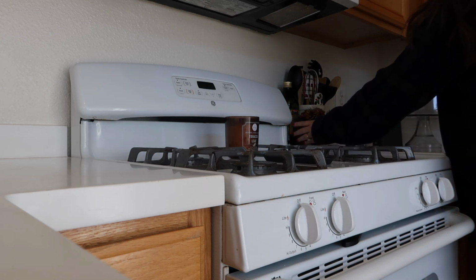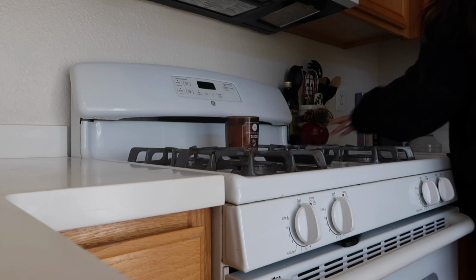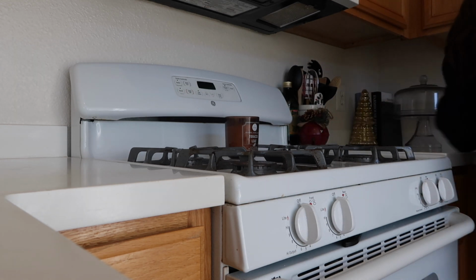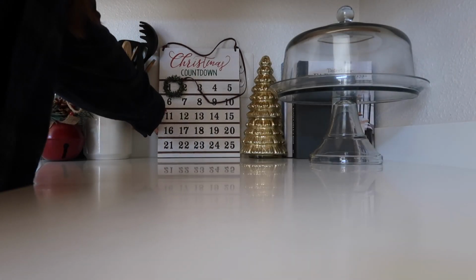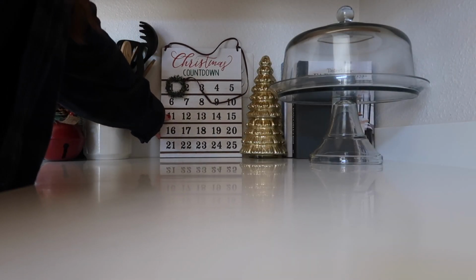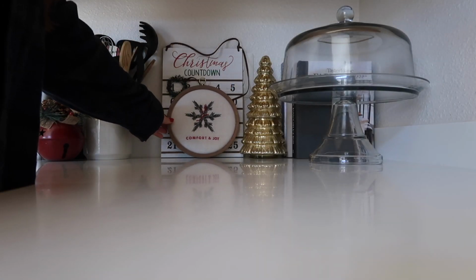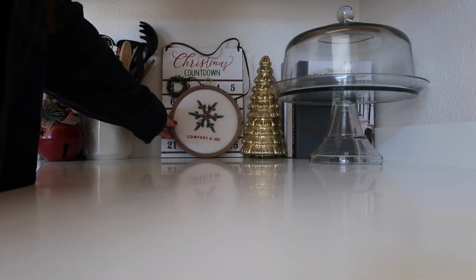I just put in a few Christmas utensils I got from Hobby Lobby. It just came in a pack of two from the Dolly Parton line. And then that red ornament we've had, I think, since last year. That gold tree I bought at TJ Maxx, and the Christmas countdown I think is from Target, as well as this comfort and joy sign.